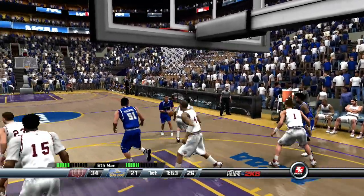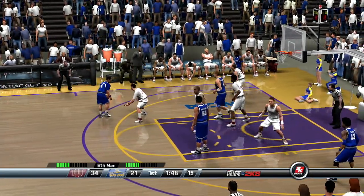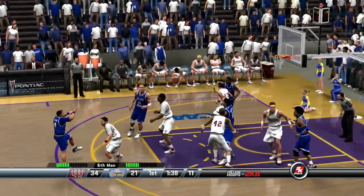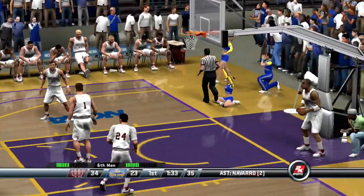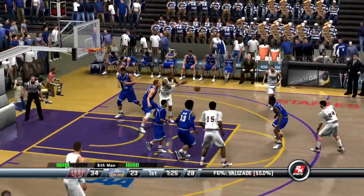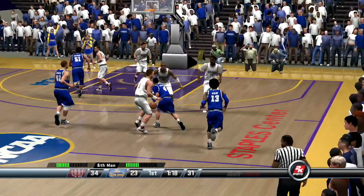Allen has it, left wing. Bounce pass, high post. Number 4. Has it. Inside. The shot was knocked down by number 51. He's got two. Ayers dumps it off. Number 24 dumps it inside. Allen corrals the miss. But they still lead by 11.